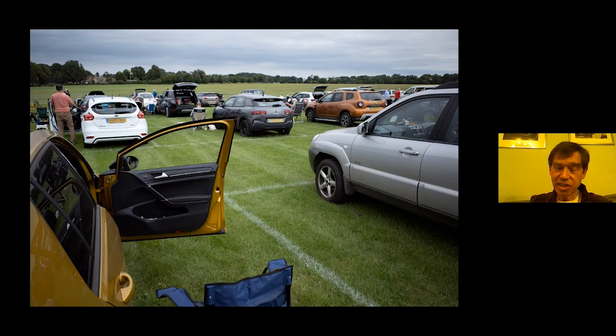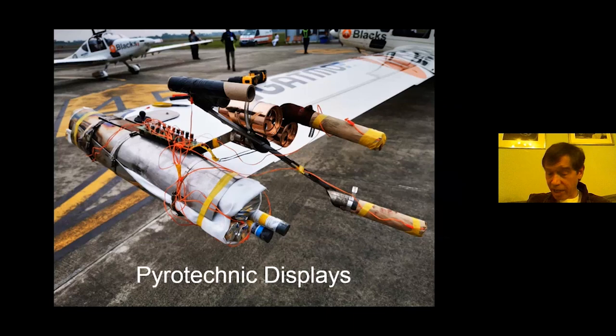So finally, just want to say a little bit about pyrotechnic displays as well. This is another area that we have innovated with a couple of other teams in the last few years, which has been very successful for these twilight air displays. So this is a sort of installation on the end of Guy Westgate's Aerosparks motor glider, with various pyrotechnics strapped onto the wingtips and electric firing lines from the cockpit.